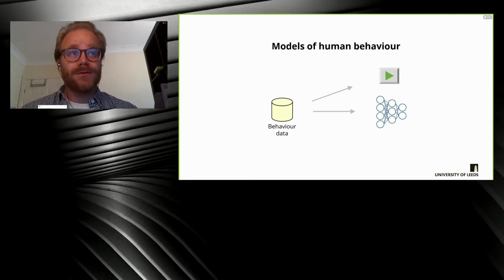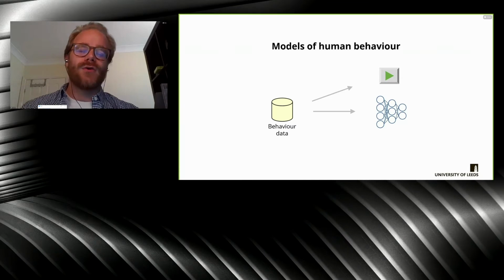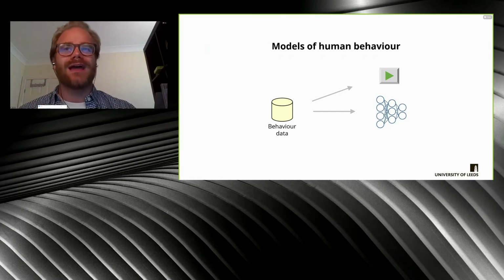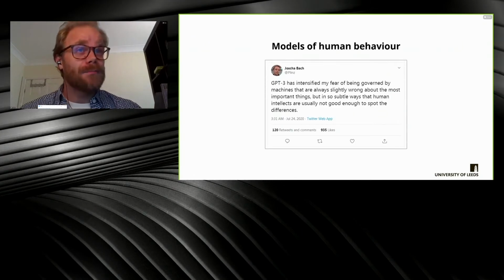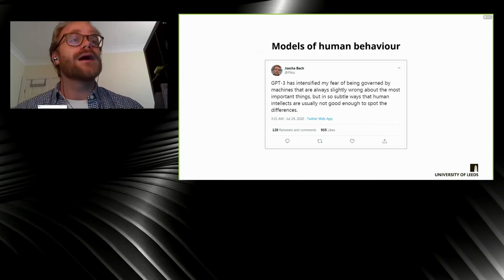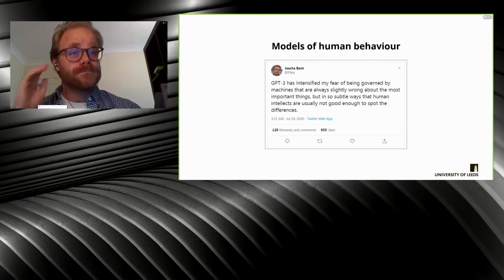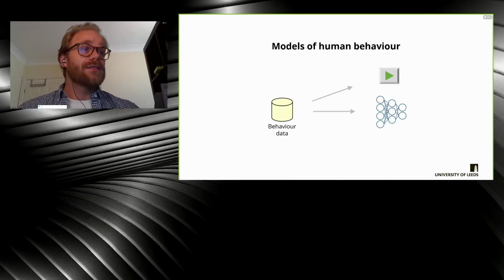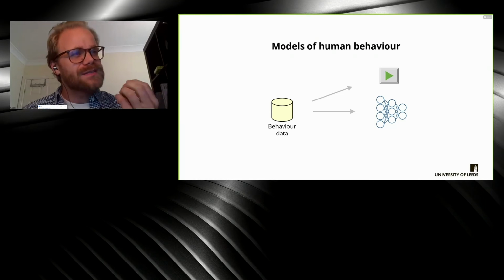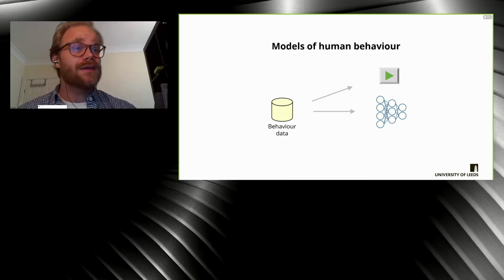And we start seeing some models coming out like that, which, when you look at it, seem to behave sort of like human behavior. It brings to mind some of the other more well-known AI developments, like recently GPT-3, for example, this natural language AI that can produce very human-like, but not always quite human-like texts. Prompting this tweet by Joscha Bach: "GPT-3 has intensified my fear of being governed by machines that are always slightly wrong about the most important things, but in so subtle ways that human intellects are usually not good enough to spot the differences." So I think there's a similar concern here, that we can have these machine learned models which look sort of okay, but do they really capture the important bits, these subtle interactions that are important to humans? Do they generalize well to safety critical situations that are going to be very scarce in any behavior data set?